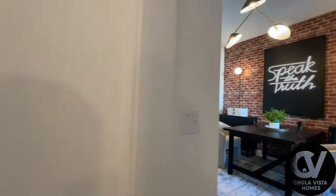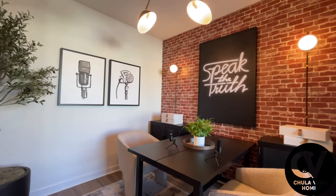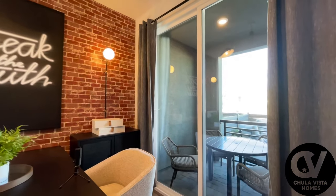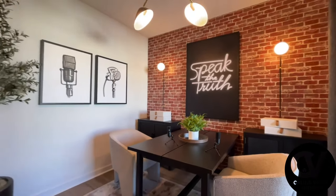Residence 1 is a thoughtfully designed home that offers approximately 1,790 square feet of living space. With 3 bedrooms, 2.5 bathrooms, and a 2-car garage, this floor plan balances open concept living with private spaces for the entire family.